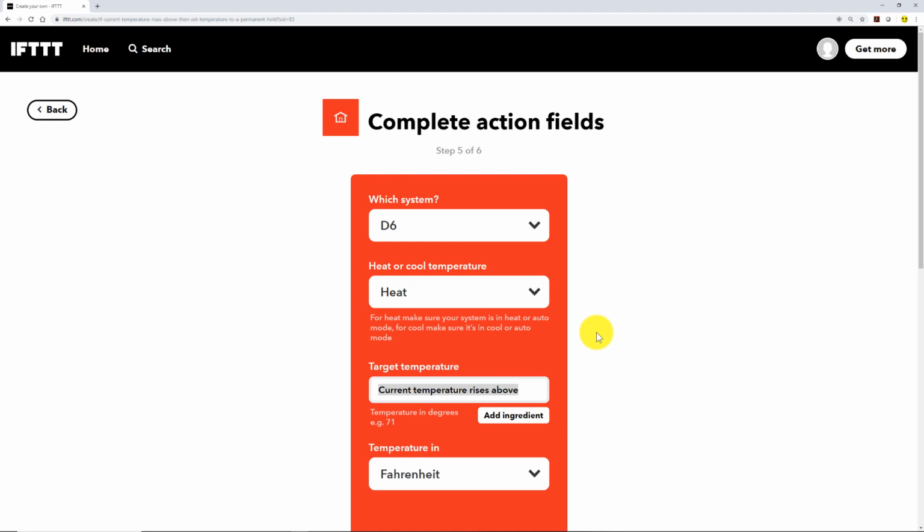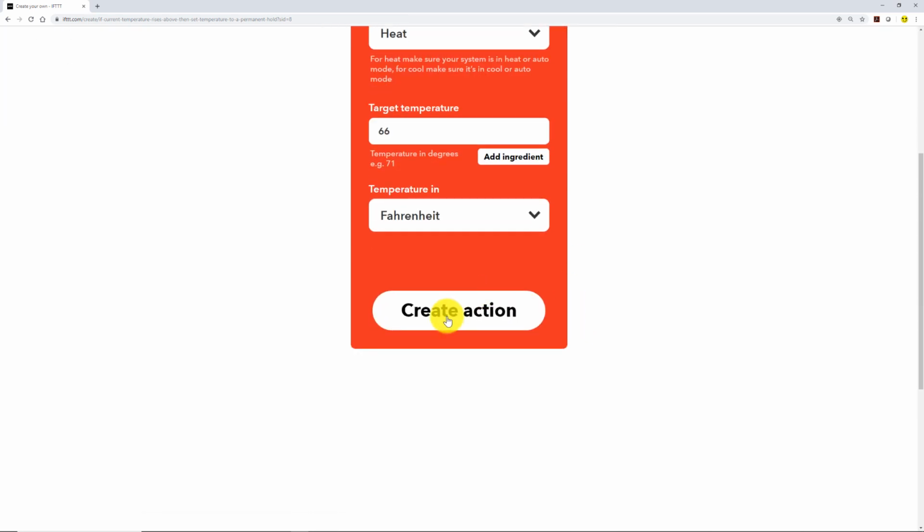That's going to be the actual set point that we're going to use for both systems, the fossil fuel and the mini split. So let's go ahead and set this to 66. If you prefer 68, by all means set it to 68. If you prefer 63, use that number too. But for now, we're going to use the 66. You can always return back to this and replace that target temperature to your liking. Temperature should be in Fahrenheit, and let's create action.